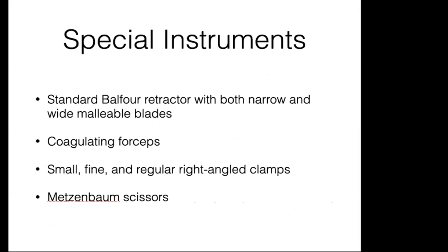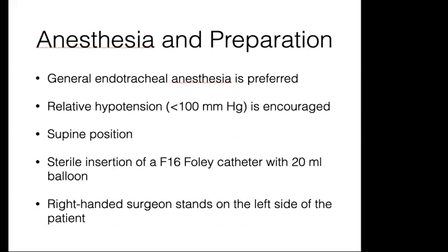Special instruments. So prior to beginning your operation, be sure to prepare the following. Of course, a standard Balfour retractor with both narrow and wide malleable blades, coagulating forceps, small, fine, and regular-sized right-angled clamps, and Metzenbaum scissors. For the anesthesia and preparation, general endotracheal anesthesia is preferred, and relative hypotension of less than 100 millimeters mercury is encouraged intraoperatively. The patient is positioned in the supine position, and sterile insertion of a French 16 Foley catheter with a 20 ml balloon is done. In terms of positioning, a right-handed surgeon stands on the left side of the patient.